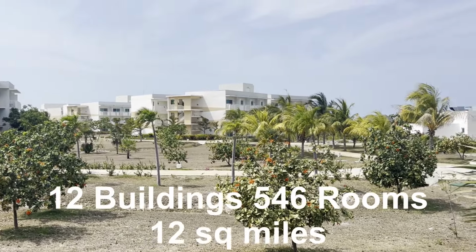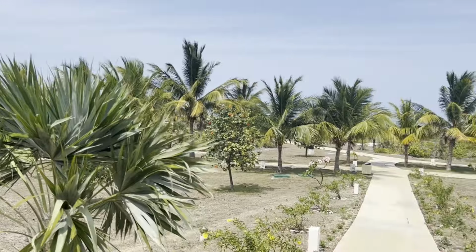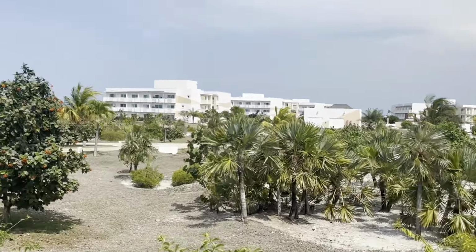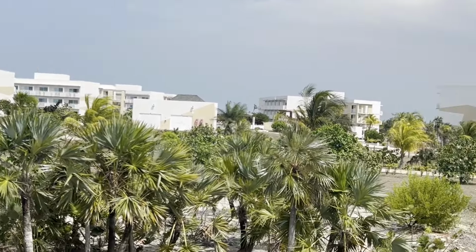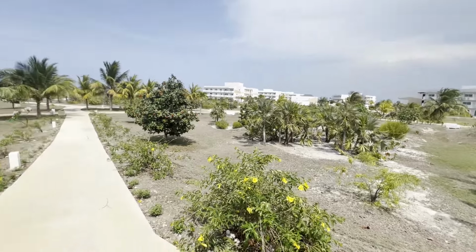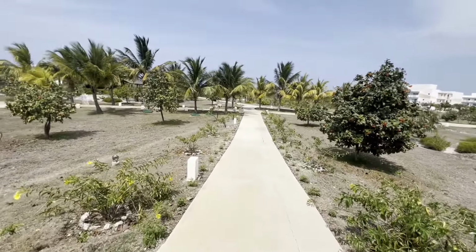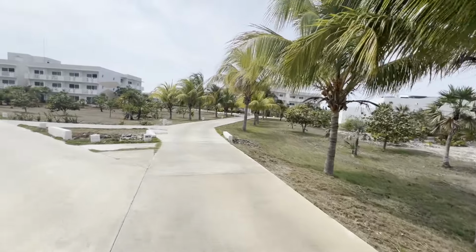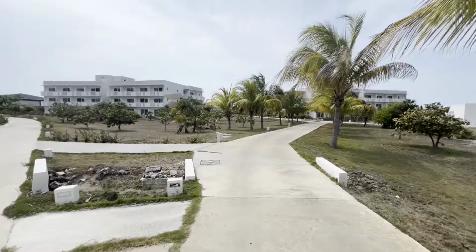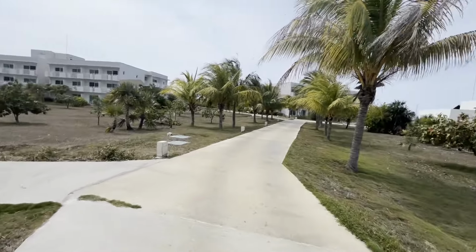But there is a huge number of buildings on the left side. And then over on the right side, you can see multiple buildings there. I'm going to say very few of them are occupied right now. Okay, so we'll just take a little walk here off to the west side. You can see a building out there on the left.